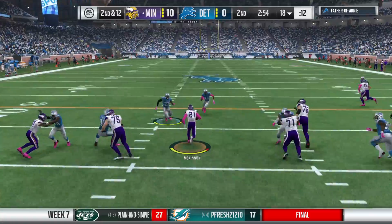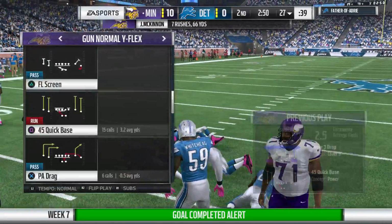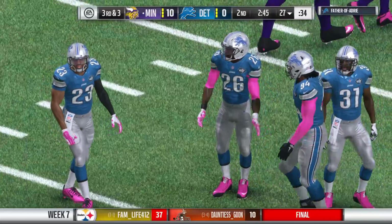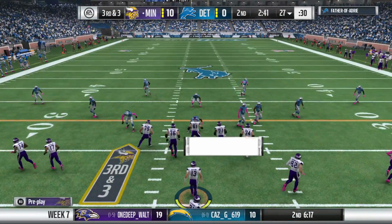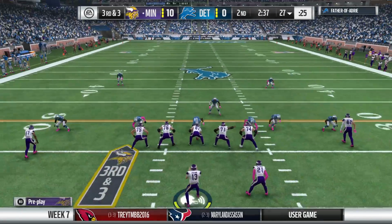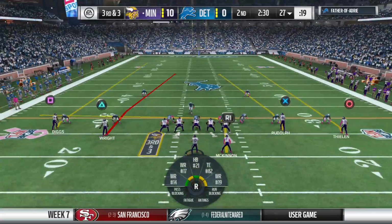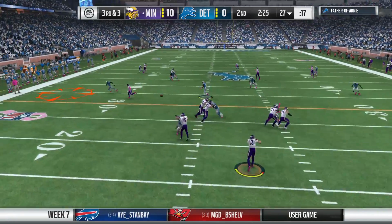Here again is McKinnon. And he finds some space past the 25 to the 27. 8 yards there on the carry, and now they're left with a much more manageable 3rd and 3. Looking to jam the receivers at the line here. Press coverage look defensively. On 3rd and short, they'll try and pick it up through the air.